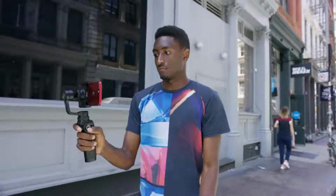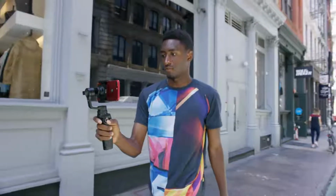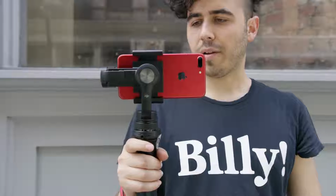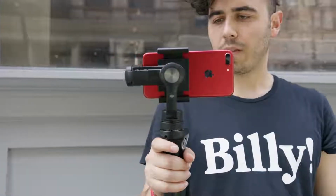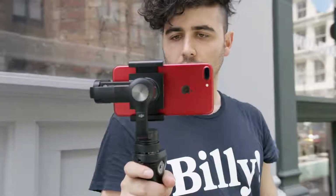And the gimbal smooths out and stabilizes all the little twitches and shakes that come from being handheld. And it works really well, and that can add a whole new dimension to videos or even live streams or whatever you decide to shoot on your phone. It's just up to you to decide how to use it.